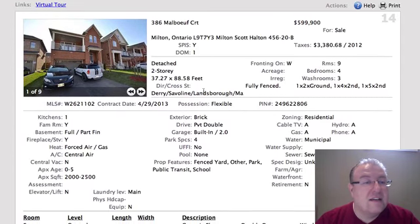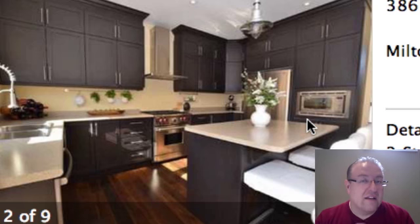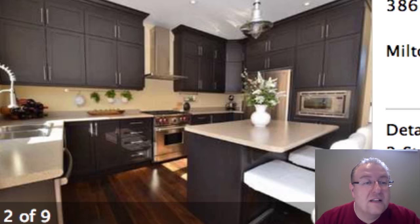Malboeuf is at $599. It's a Chester model, 2,400 square feet. They've done a lot of work in the kitchen here. The extended cabinets, we don't see that a lot. It's funny, I was looking through comparables because I've got a client with a home with extended cabinets, and literally in the last 6 months, there was nothing that had the cabinets right up to the ceiling in the 9 feet.